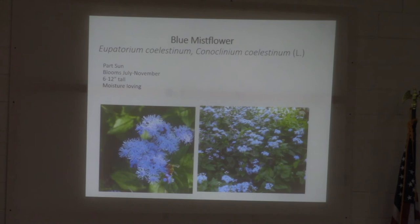Blue mist flower has a long blooming season. It's short. It's a good landscape flower. It loves moisture. It has those fuzzy heads that the insects love.